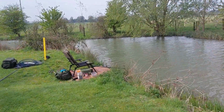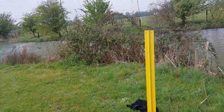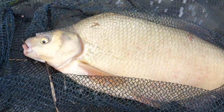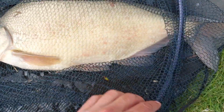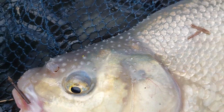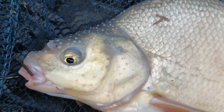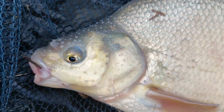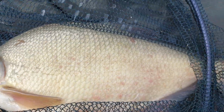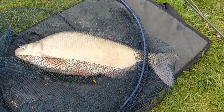Didn't get it on film, but my rod tip started going around. And look what we've caught. Exactly the same bream Tyler had earlier. All the spines on the top there. I know everyone gives them a bit of a slating, but a fish is a fish at the end of the day. Rather it be a carp or especially a barbel, as they're in here.